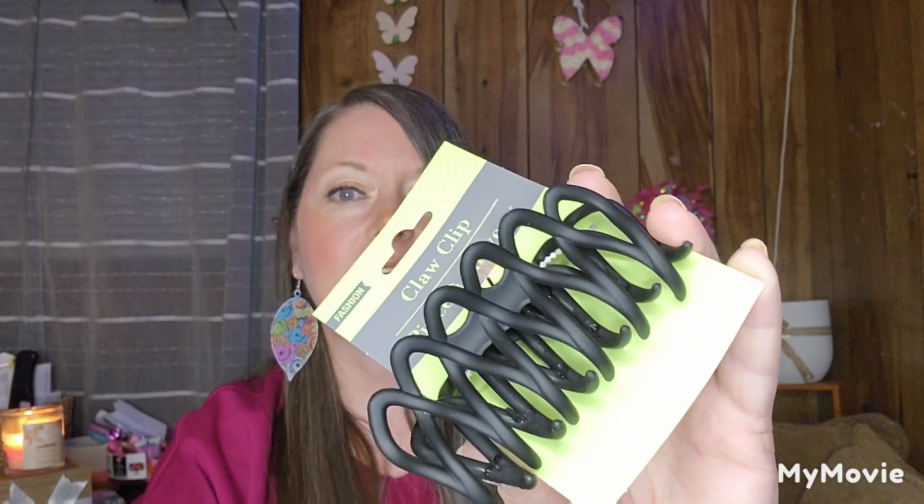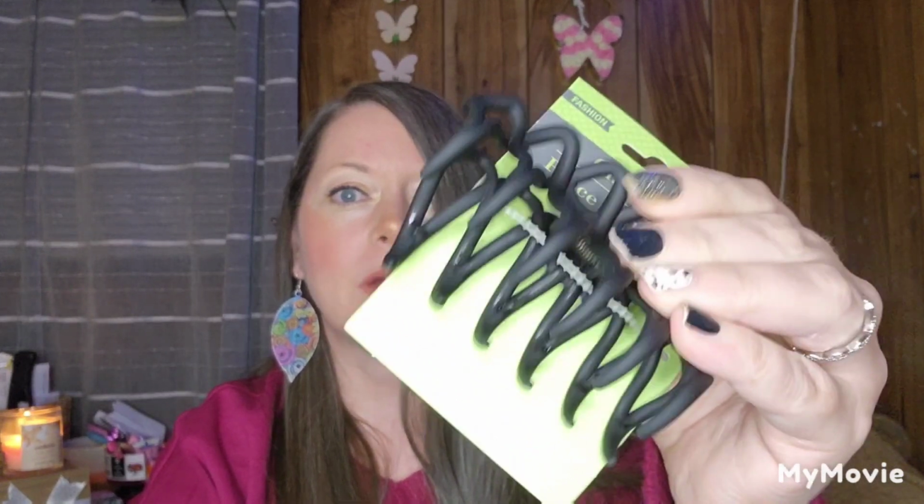I picked up a couple of hair clips because my hair is long. And I just don't have any. That's one thing I don't have is any hair clips. I picked up a couple. I picked up a black claw clip. And this is just by Greenbrier. So it looks like this. It's made really nice. It's got some great power behind it. So I think this is going to do really good in my hair.